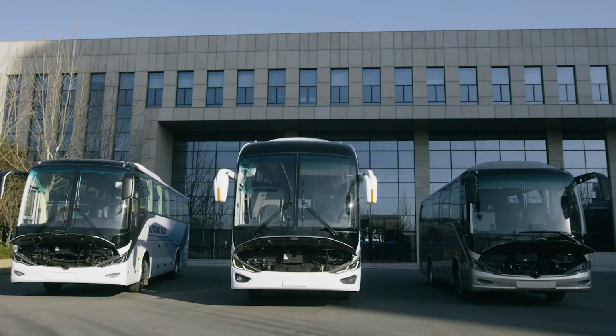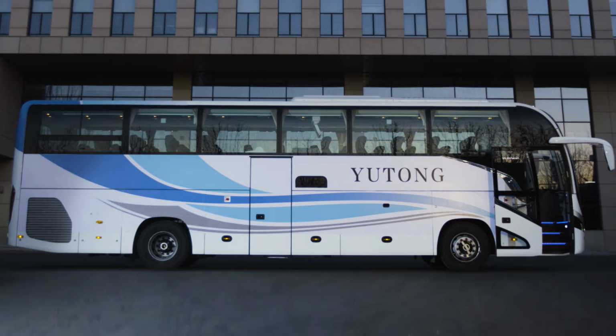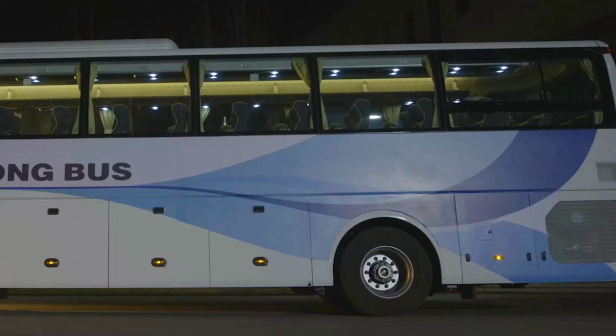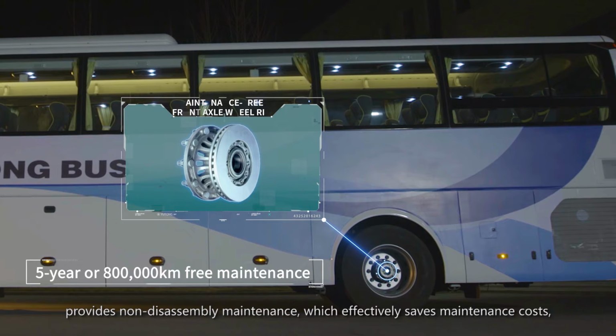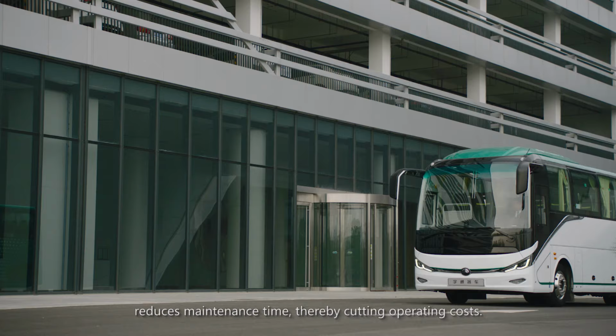Also, the bus is easier to maintain, with flippable front panel and electrical box. The all-in-one detector quickly examines fault points in each brake pipe. The front axle wheel rim provides non-disassembly maintenance, which effectively saves maintenance costs, reduces maintenance time, thereby cutting operation costs.